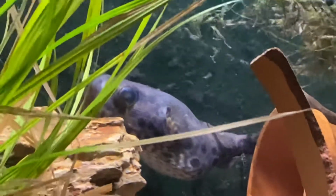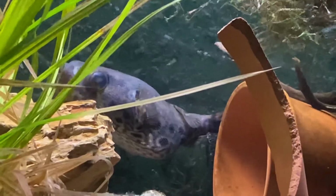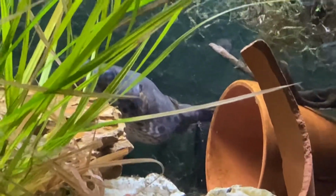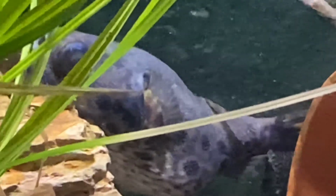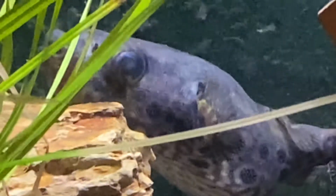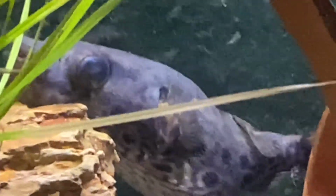So it is currently in this tank by itself, and it's really weird, even though it doesn't look that camouflaged. When it's not moving, I sometimes have trouble finding Sterling. Gorgeous, gorgeous patterns on the underside, as well as the lateral sides and dorsal sides. Can't see the tail there. But yeah, just an awesome fish.